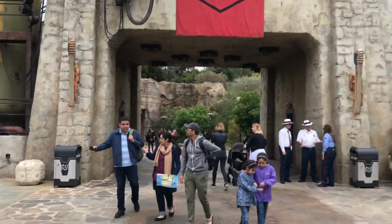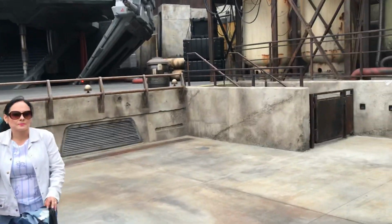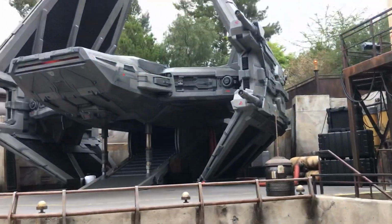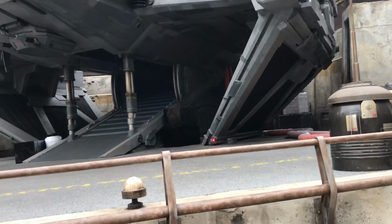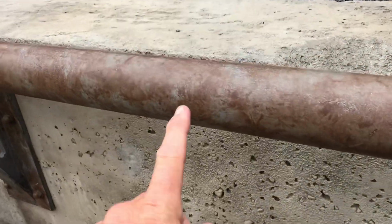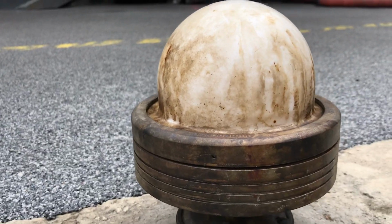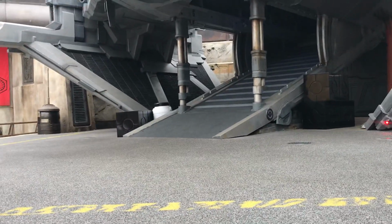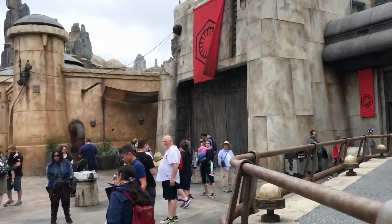Not even sure I've watched all of the Star Wars movies, so I can't say that I'm a super Star Wars buff or fan, but I am a fan of building stuff, and there's enough cool stuff to look at. All these grates, just the way stuff's done. Once again, the artificial aging that's done on stuff is cool to me. It's a brand new product, it's brand new land, but yet everything has that artificial aging on it that I really like.